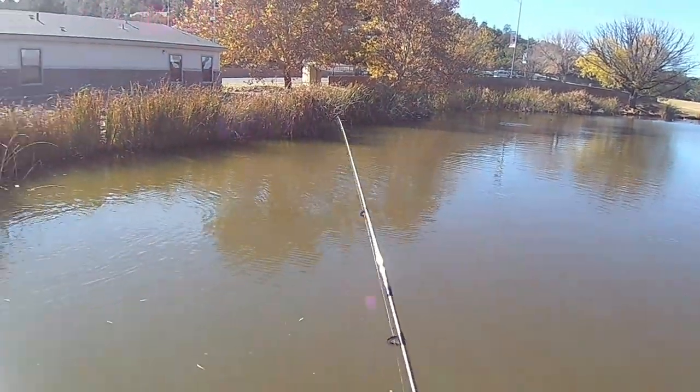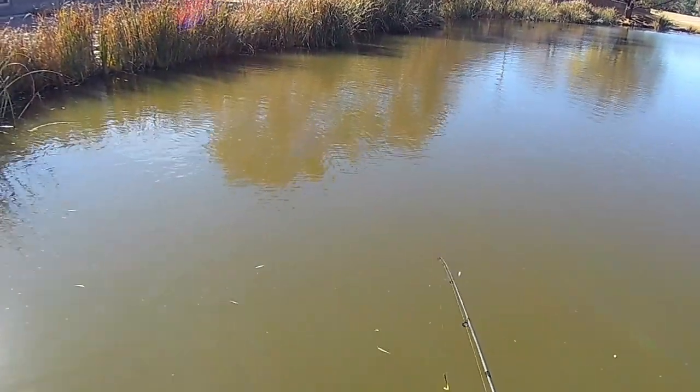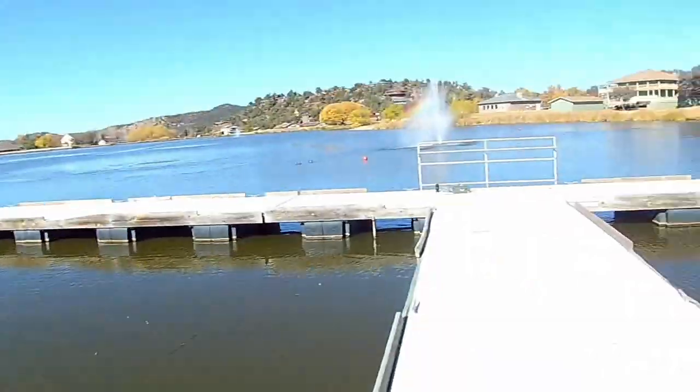I feel like along these reeds could be a good spot for bass. I'm not sure if I'm going to get snagged up, but let's give it a try.